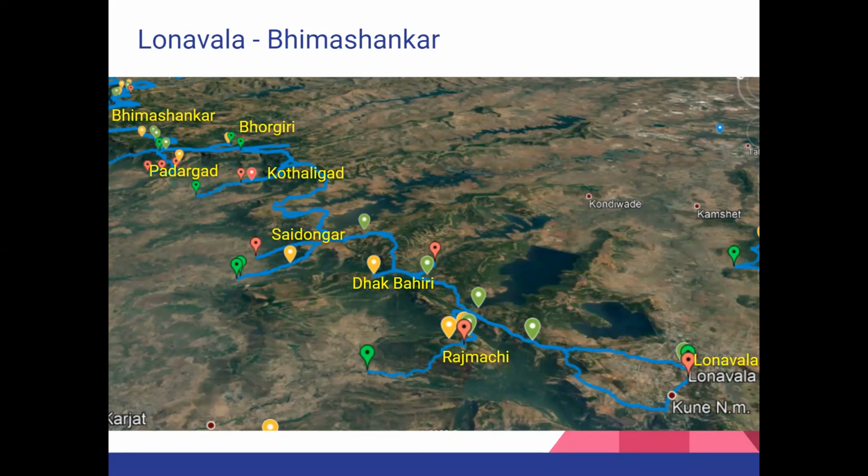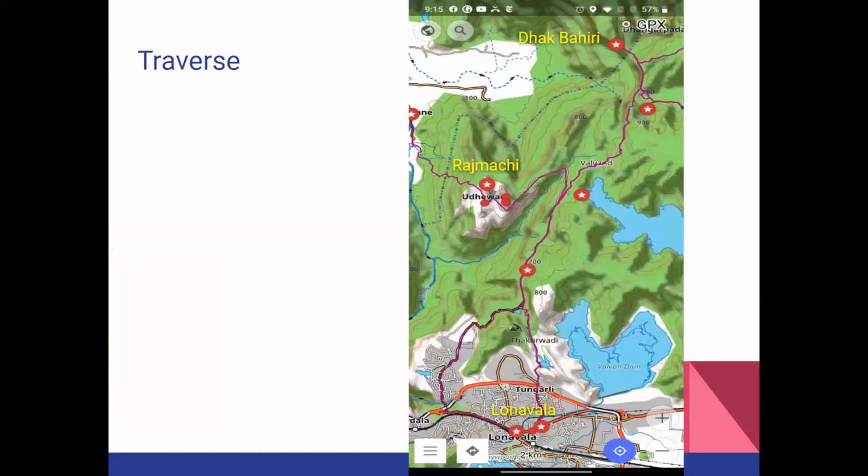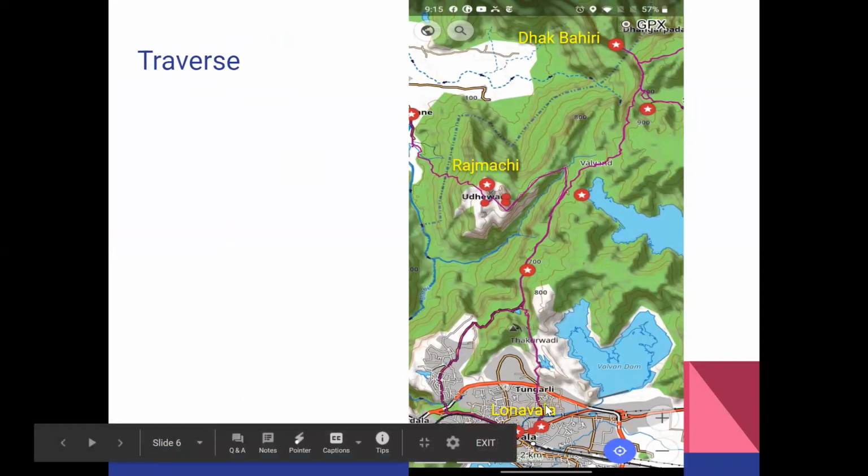as this region of the Sahyadris is not easily accessible. It's a steep vertical drop on the left side. And on the right side, mostly you don't have roads that reach up or development that reaches up to this ridge line.